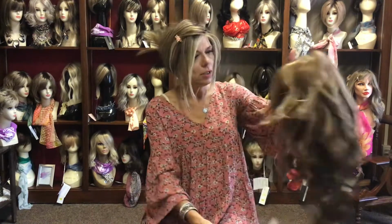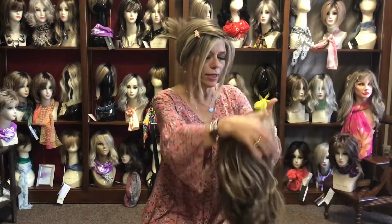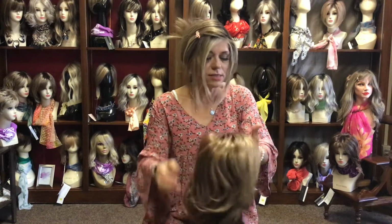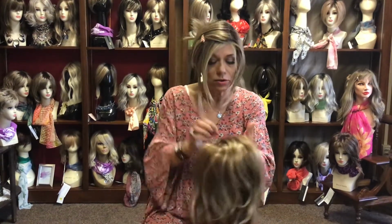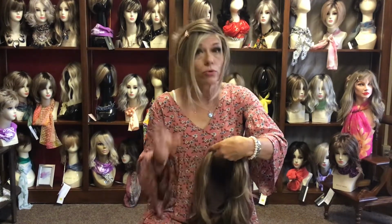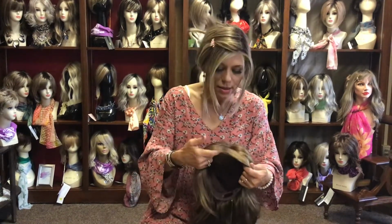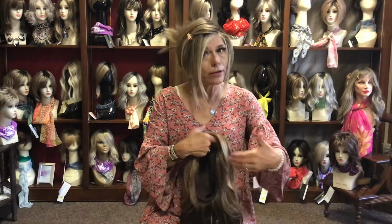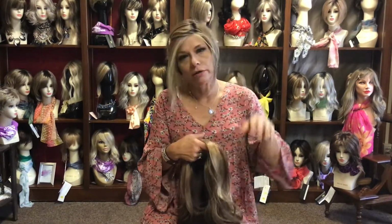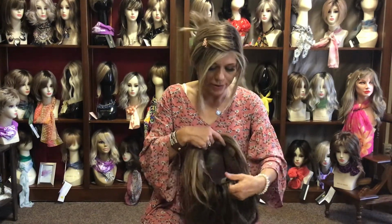So, the color is 12S28. It's mono the whole way across, which means if you part it, it's going to look like it's growing out of your scalp, which I love. That's another real feature that I like to see. Although sometimes when you're wearing bangs in a wig, classic cap is going to be good enough, but we'll save that for another video. And let's put on the Griffin.